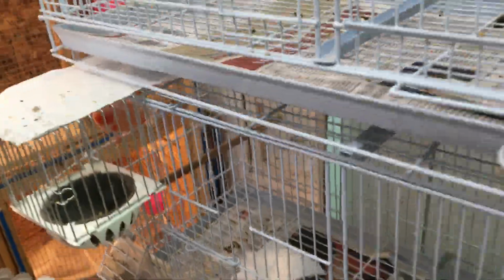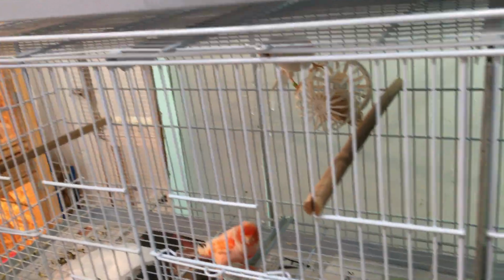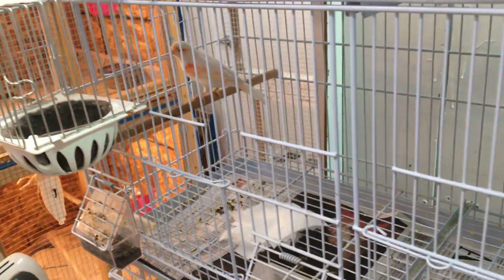And down here, I did take this male that was up top with her, and I put him down here with this hen. So this is this hen's 1st year. We'll see how this goes. I'm hoping for the best.